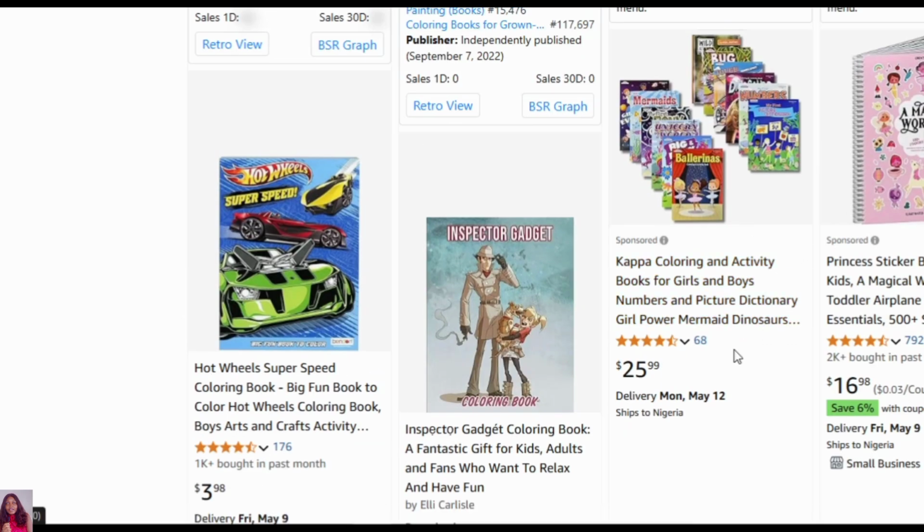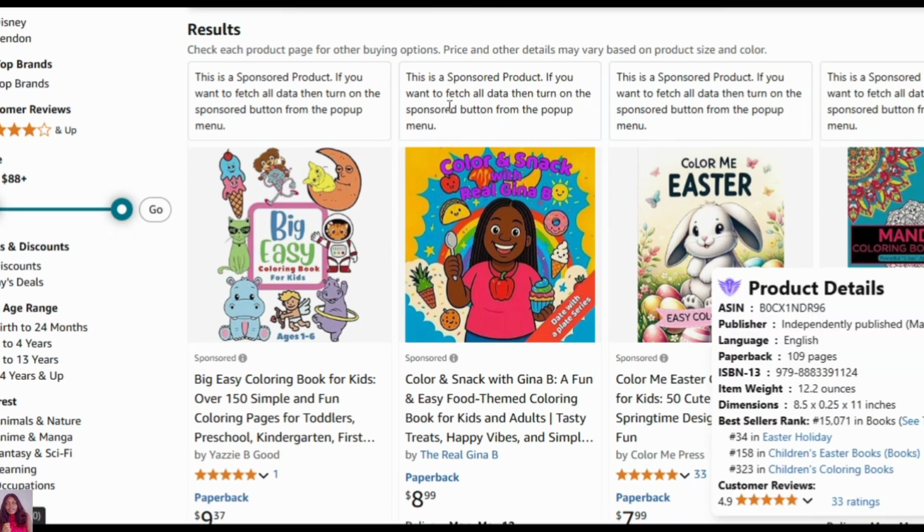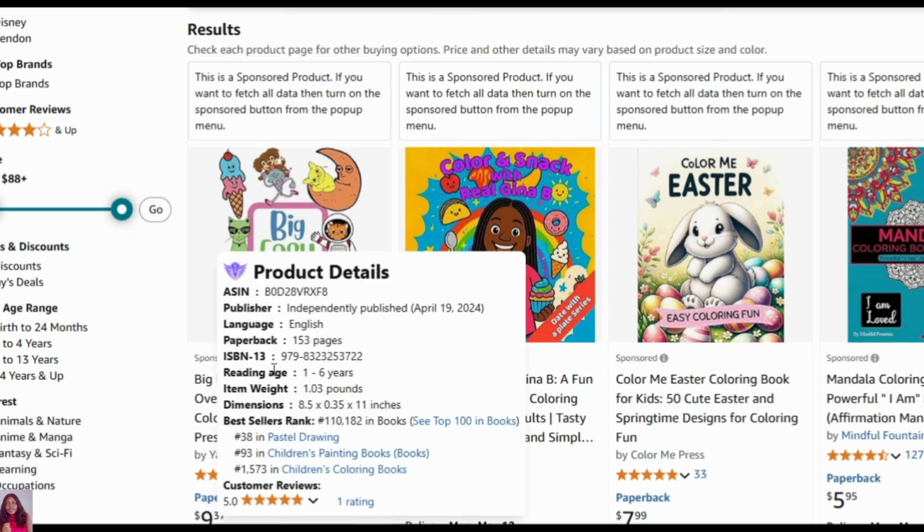And when you check the bestseller rank, to determine if there is demand for this niche, you check the bestseller rank of different books published by individuals to determine demand. Because if a bestseller rank is less than 300,000, it shows that the seller is recording sales. For instance, this is independently published. The bestseller rank is 110,182. So it's less than 300,000. It shows that this person is recording sales.